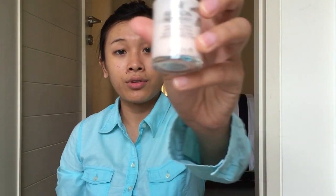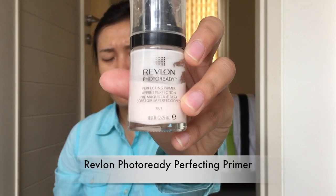So that's basically all. All right, since I'm oily, I'm gonna use a primer. This is the primer that I use. It's Revlon Colorstay Perfecting Primer. I'm gonna use just a little. It's not gonna be huge, but it's quite an amount. Two pumps basically covers your whole face. It's really oily right now. Okay.